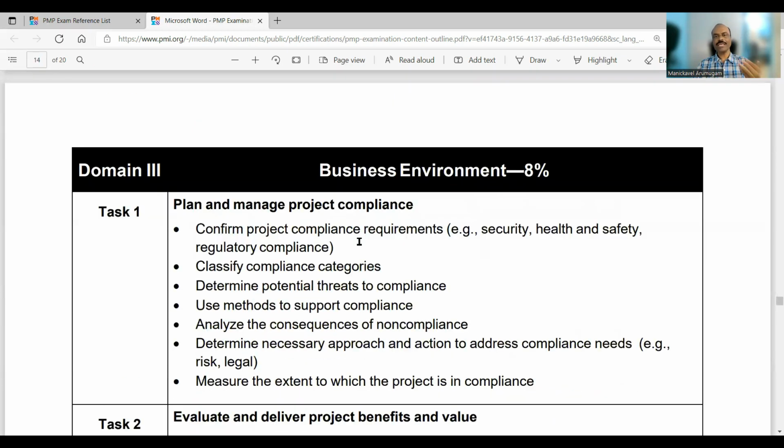Then the last domain is business environment, which has a lesser weightage, but it doesn't mean you need to give less importance to this. You need to also go through this. For example, compliance. What is compliance? You need to understand. When we talk about compliance, depending on the industry you work in, there will be different kinds of compliances. For example, if you work in the construction industry, there could be a lot of compliances related to health and safety. If you are in the food industry, there may be a lot of requirements related to regulatory compliances. So it becomes very important for you to understand the compliances, and you can relate it to your own industry.